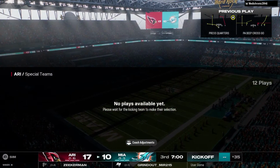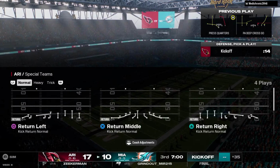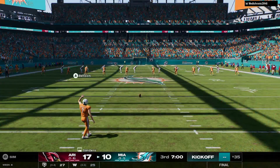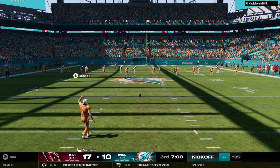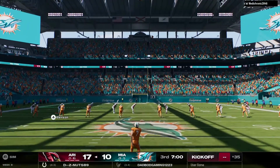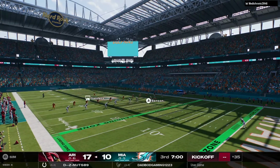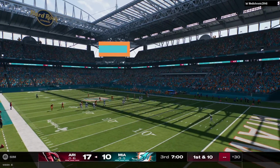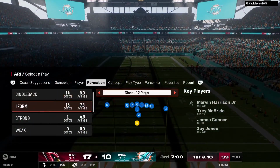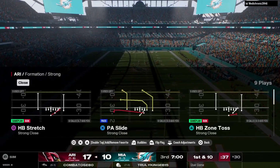Coach, thank you. Both teams trying to find the right formula to come out on top in this second half. Coming up. Jason Sanders to kick off for Miami. Third quarter set to commence. And we're back underway here on EA Sports. This one is fielded in the end zone, but he decides not to bring it out. So they'll take over at the 30-yard line.